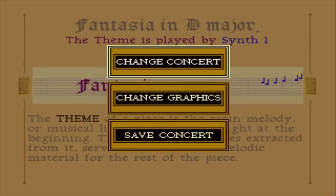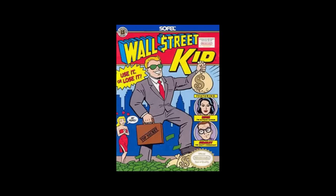All right, so what do you got for me? Well, I'm actually trying to think of something appropriate here, and I've got nothing. Absolute squat. So I'm just going to have to pick something at random. Go for it. It will take me a minute here. Meanwhile, I'm going to go with... I'm sick of looking at Wall Street Kid. I can't exactly say as I blame you.